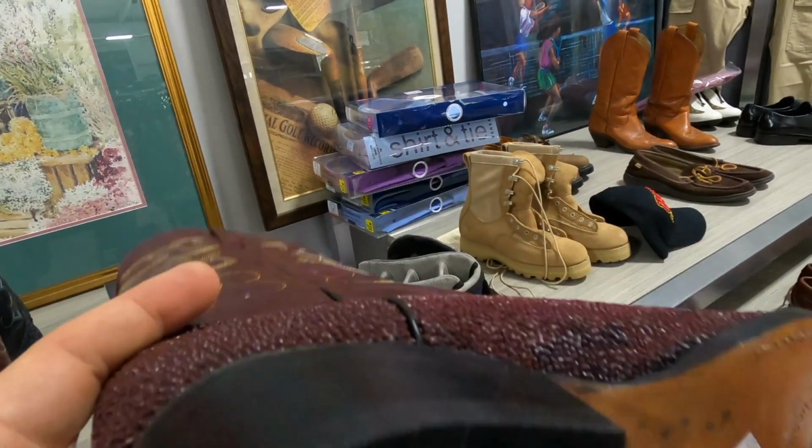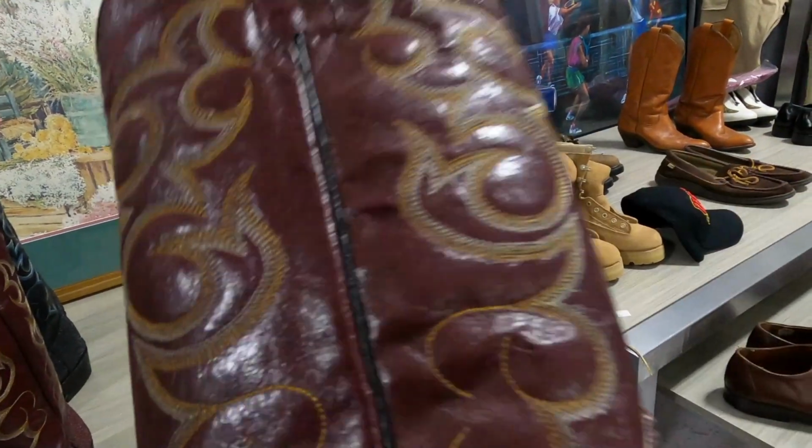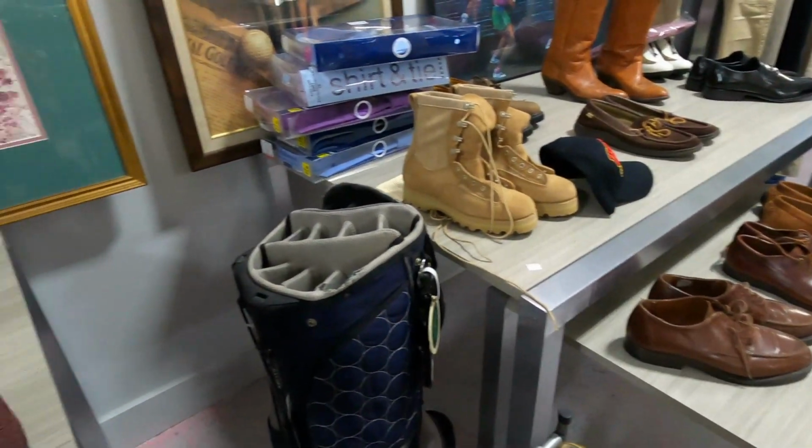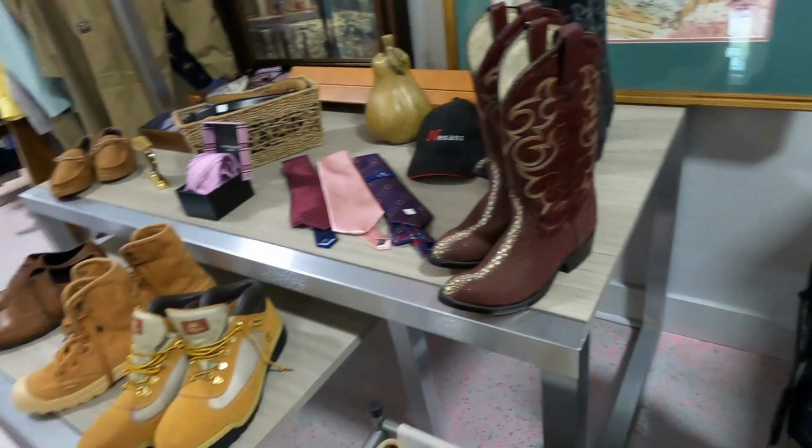As you can see right there, there are some desert boots in front of me. They look like cowboy boots that, for some reason, I neglect to even pick those up and see if they're Danners or what. They look brand new. Should have definitely picked those up, but for some reason, I didn't.